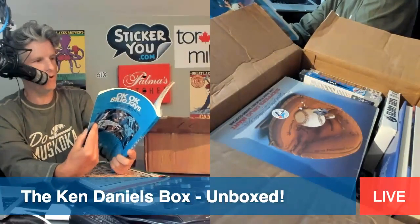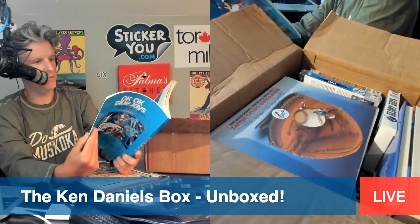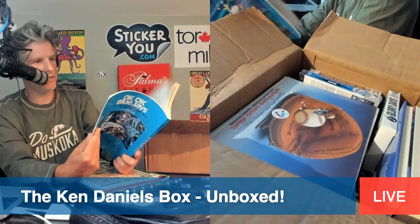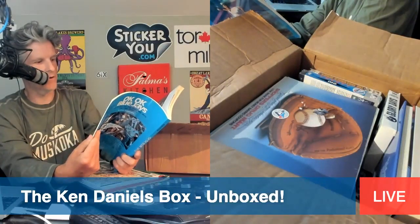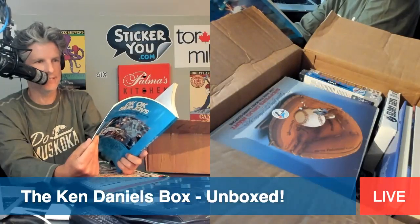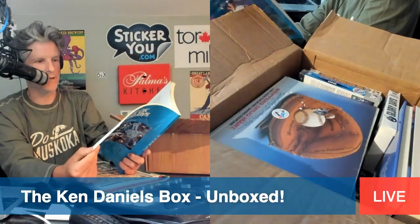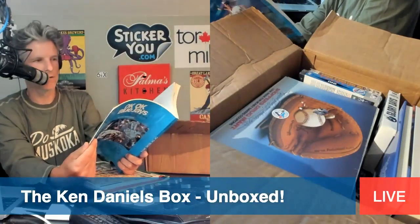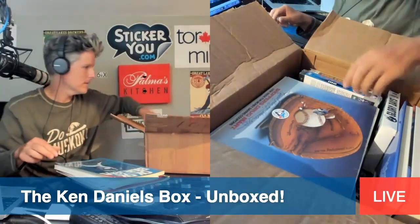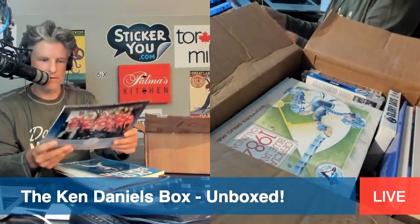I mean, oh my gosh. Look at these photos. Dave Collins, Rance Mulliniks, Jim Gott. Wow. Ernie Whitt breaking up a double play. Buck Martinez. We'll be talking about him tomorrow in the backyard with Hebsy. Oh, wow. Okay. What else we got? No wonder it was so heavy. I got a lot to go through here.